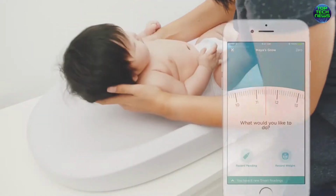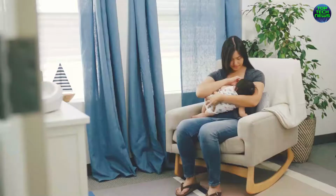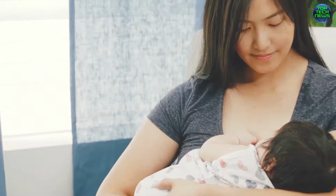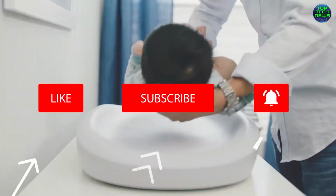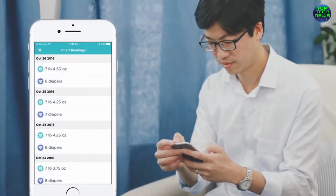Grow has a built-in wireless smart scale that records weights and feedings automatically on your phone to reassure you that your baby is growing as she should. Control the device from your phone, take a weight, measure a feeding, or leave it to Hatch Baby Grow.